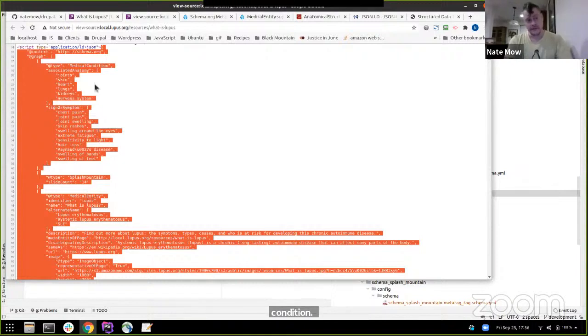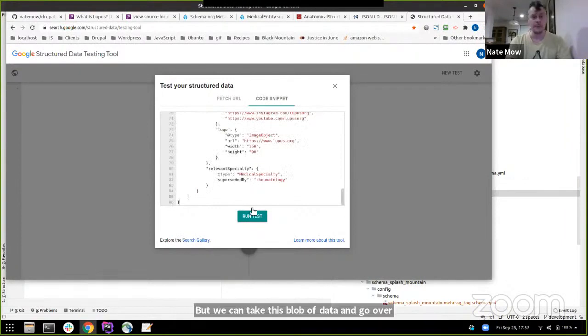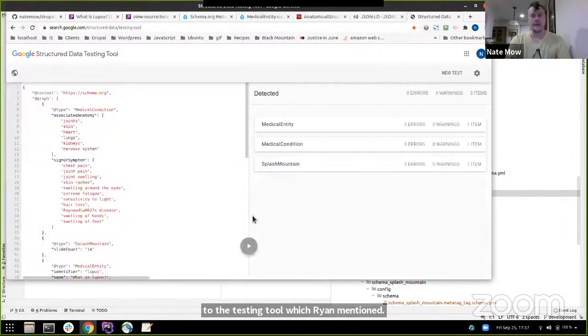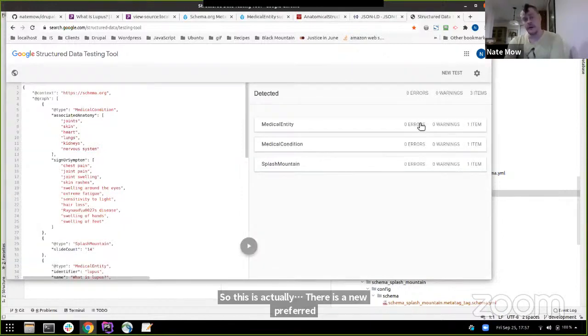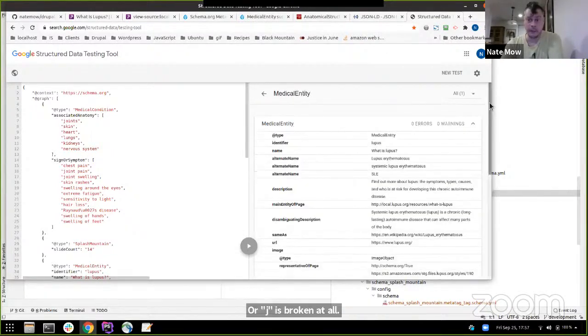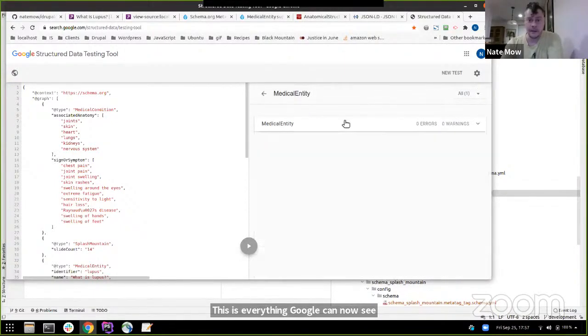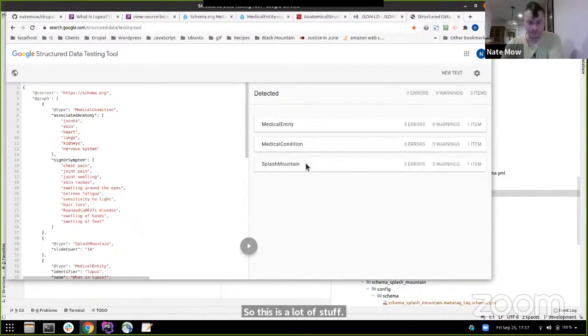But we can take this blob of data and go over to the testing tool, which Ryan mentioned. So you'll see it'll give me a warning here. There is a new preferred tool, but this one's still available. So if I just run the test, this will give me warnings if I've got any malformed property names or the JSON's broken at all, it'll tell me that immediately. But this is everything that Google can now see about our web page, right? So this is a lot of stuff that can be inferred from the indexing process.